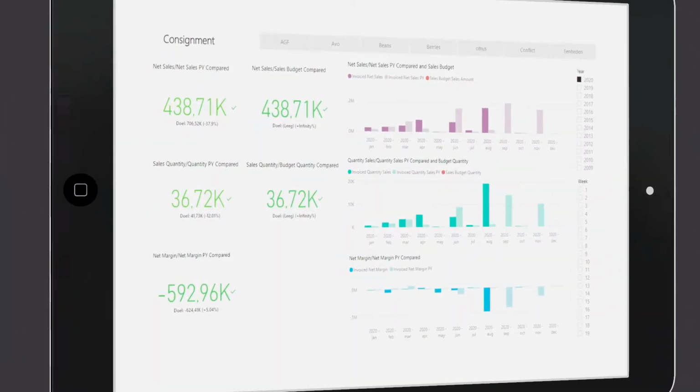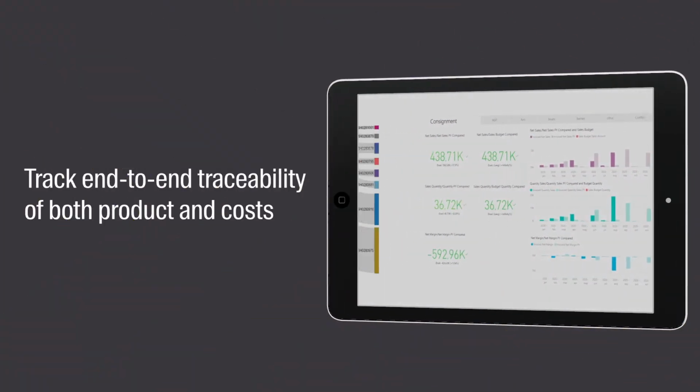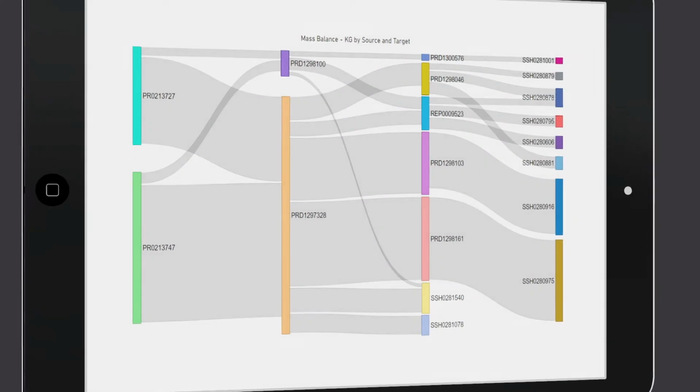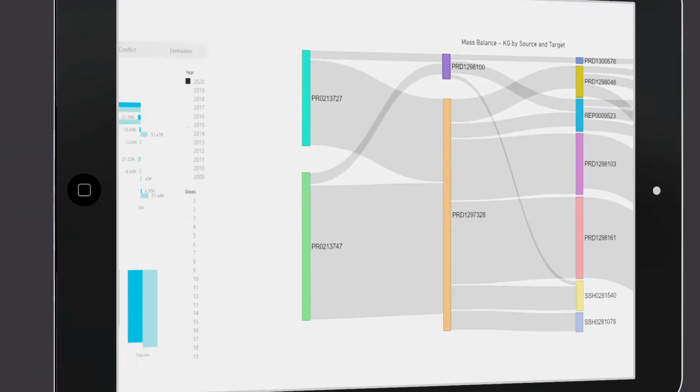See which crops made the most profit. Track end-to-end traceability of both product and costs. Ensure food safety and quality. And meet regulatory and customer requirements for traceability, all the way from field to fork.